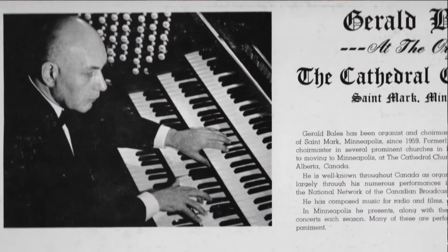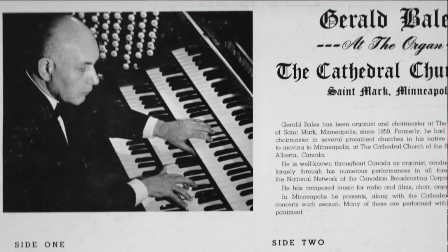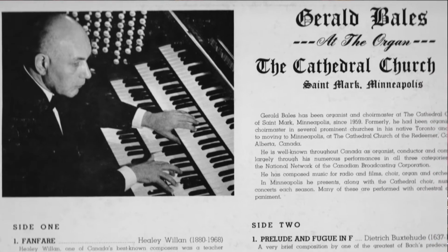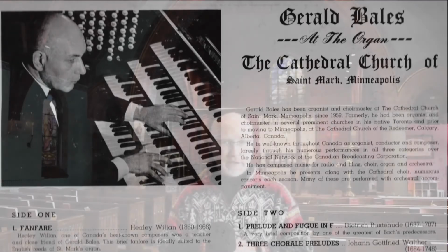There was a particular record, a vinyl LP, that was particularly influential, that I listened to over and over again. It was made by the music director at St. Mark's Cathedral, who was there when I was very young, the eminent Canadian organist, composer, conductor, Gerald Bales. And I listened to that recording over and over again.